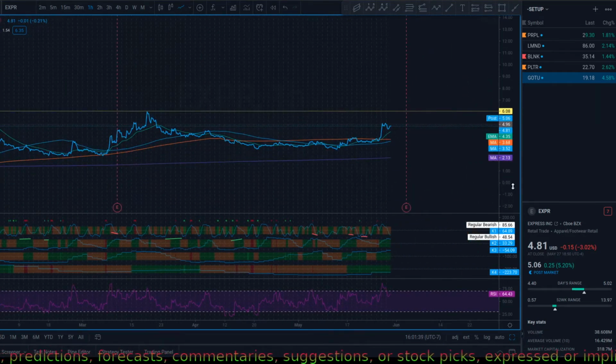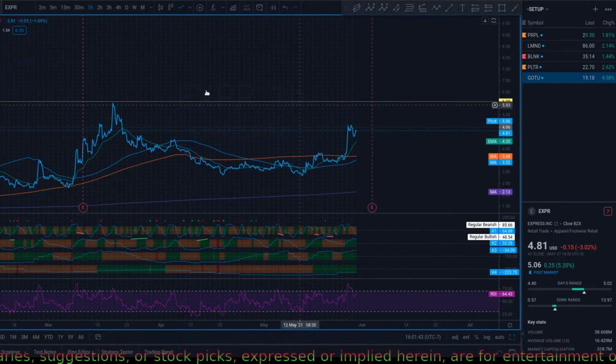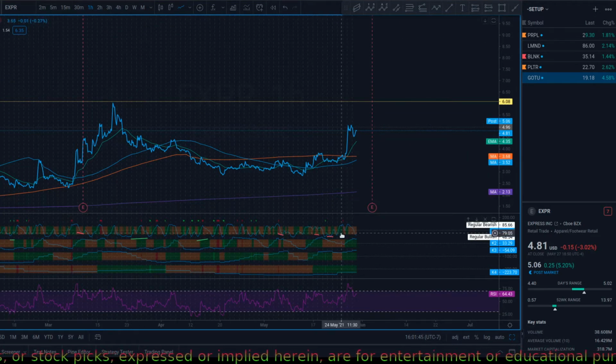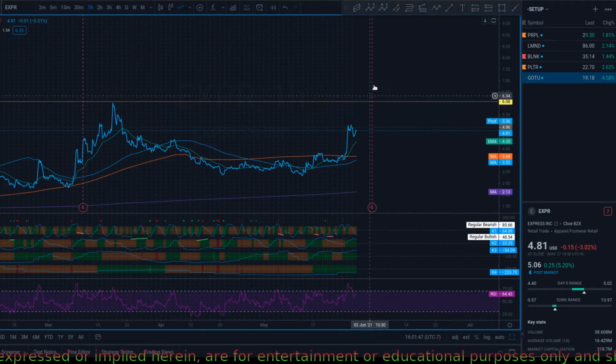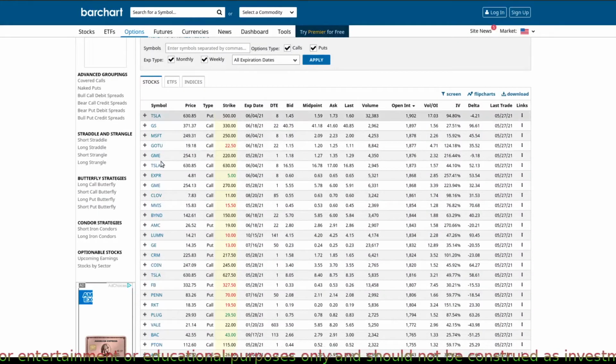yeah, $6 sounds reasonable right now. It's making its way there. Still has momentum, in my opinion. It still has one more leg at least. So that one looks very good as well. So that one is Express GameStop.